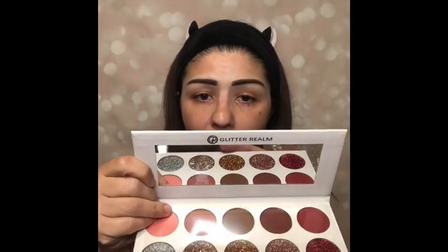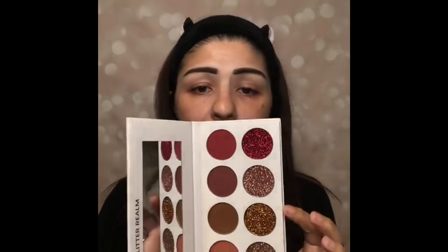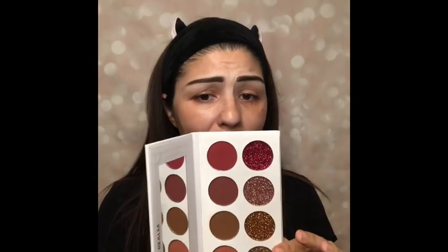Just in case you guys don't know, GlitterRealm is a vegan and cruelty-free brand. Their packaging can be a little simple. Not all their packaging is extravagant. I do have their A Whole New World palette, that's beautiful, beautiful packaging, but a lot of other ones are a little bit more simplistic. Most of their eyeshadow palettes do come with mirrors. So far, all the ones I have come with nice size mirrors, decent quality. They also have the jumbo size pans, not the itty bitty dinky ones. They have really nice size pans.